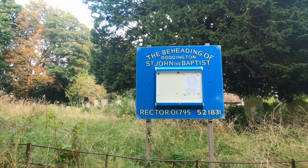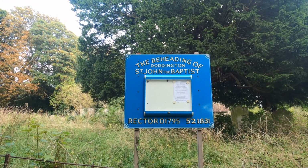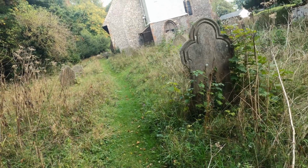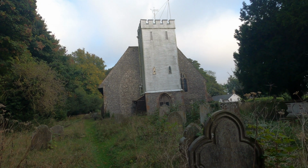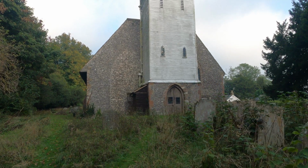It's a strange church, the Beheading of St. John the Baptist. Wow, how did it get that name? Anyone know? Alright, this was built in, strange, I wonder. Everything looks derelict here though. Is it still in use? This is grade 1 listed, so it's quite important.